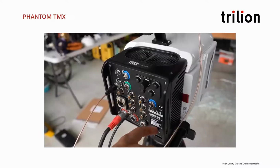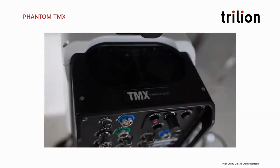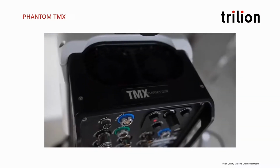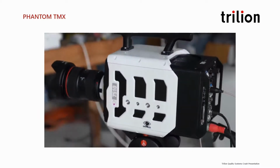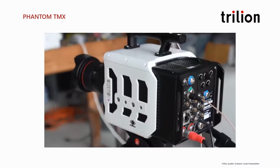I just want to take a moment to consider the Phantom TMX. It's Phantom's best camera out right now for performing this type of measurement on glass, where you can really get high resolution on these deformations.